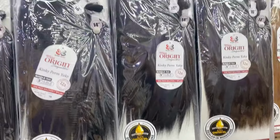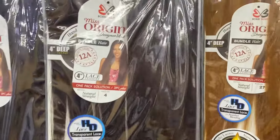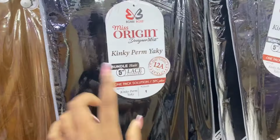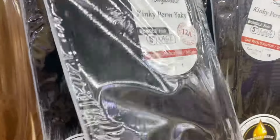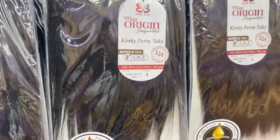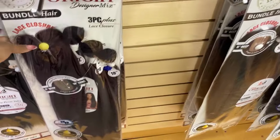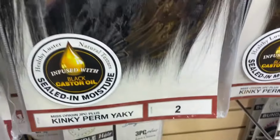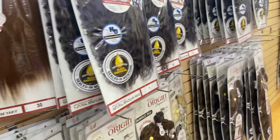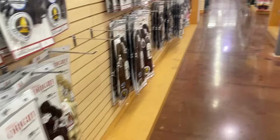Kinky. A kinky type. So this is just like regular, but this is kinky perm yaki. Yaki is, if you wanna open it and touch it, you can kind of feel and see that it's more on your hair texture. And we don't need nothing with no lace closures and all that, because it ain't like you're getting a sew-in. You just want just the bundle hair.